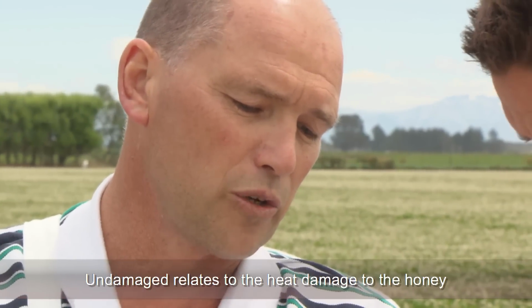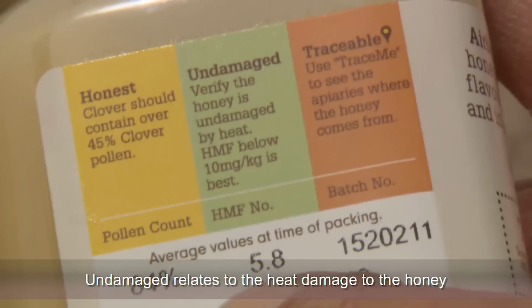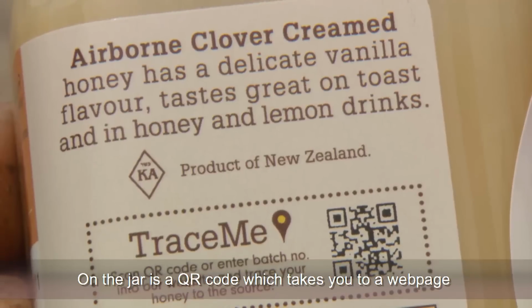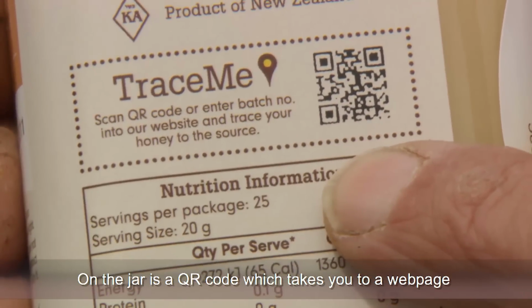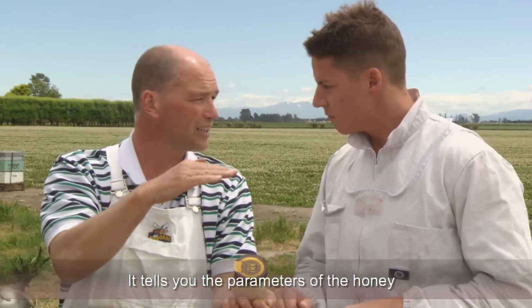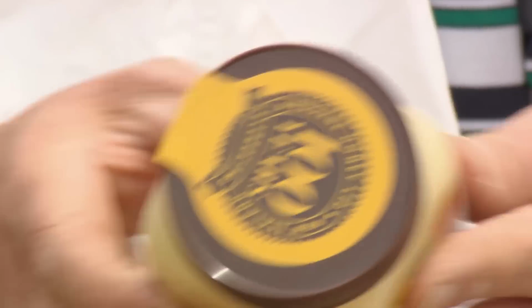Undamaged relates to the heat damage to the honey. If you look at this one, it's 5.8 HMF. Obviously the more you heat it, the more it's going to be damaged, and you don't want that. That's right, it affects your flavour and taste. On the jar we also have a QR code. You can scan that with your cell phone. It'll take you to a web page and tell you all of the parameters of the honey. It will even bring up a little map of New Zealand, with dots on where the honey in your jar came from.